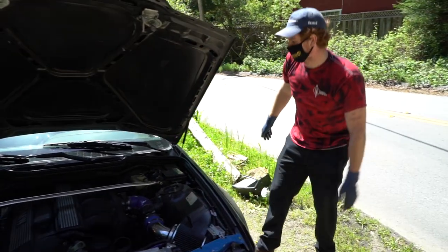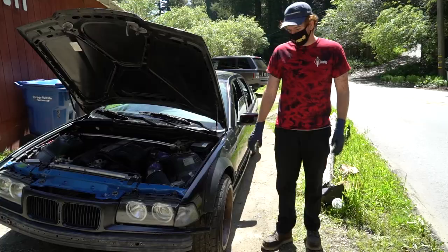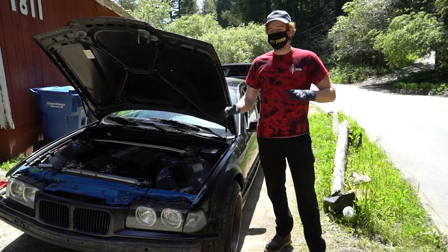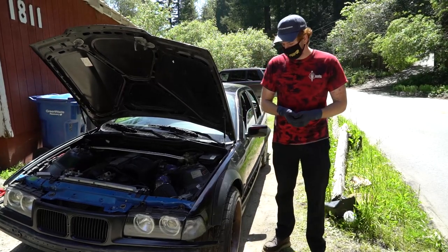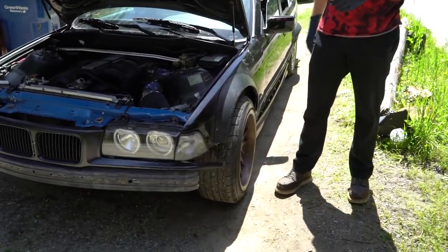Let's move to the interior right now. Actually, let's go with a little bit of exterior. I'm going to quickly touch on the exterior. Obviously, with a drift car, if you're a beginner drifter, exterior isn't going to be the most important thing at all, but there are a couple of cool pieces on this car. It does have these Style 32 17x9s.